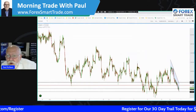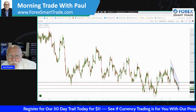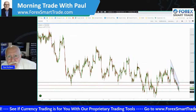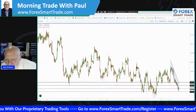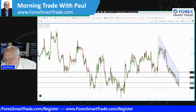The reason I want to know what the trend is, is that it's going to help me determine how many pips I want to take when I take a trade. So if I'm taking a sell trade into a buy trend, I'm going to take fewer pips because I'm trading against a trend. So what I want to do is open this back up so I can see it a little bit better.